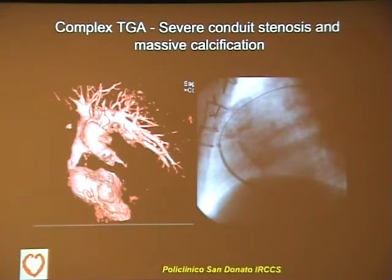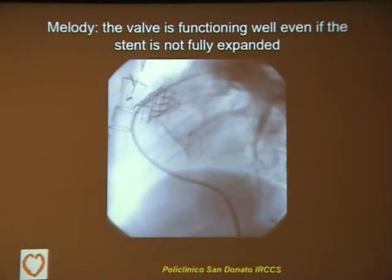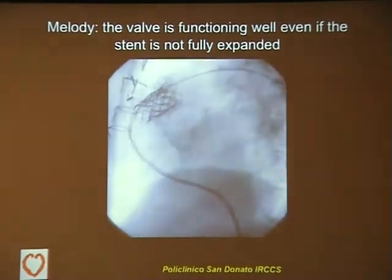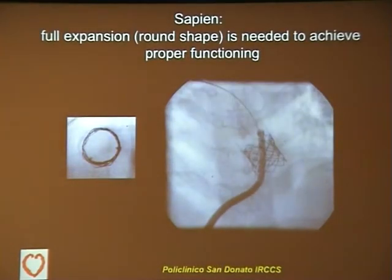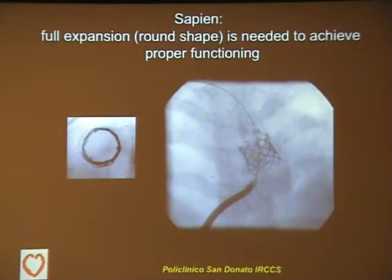because you see the Melody valve is functioning well, even if the stent is not fully expanded, because this is a biological valve, a bovine jugular vein. And even if the expansion is not perfectly rounded, the native valve of this bovine jugular vein is functioning pretty well, in all situations, even in smaller expansion. As opposed to the Sapien, which is a tissue engineered valve, and for proper functioning, it needs to be fully expanded. The stent needs to be fully expanded, achieving a rounded shape, as you see in this end-on view of the stent. So in a severely stenotic conduit, particularly if you anticipate that we will not be able to achieve a full expansion, Melody is preferable to Sapien. But we have to choose the proper device from case to case.